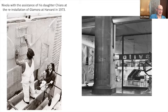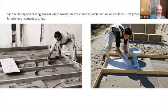So this picture on the left is the reinstallation of the Olivetti piece at Harvard. And the young woman on the scaffold with him is one of his daughters, who acted as an assistant in this process. And here, I love these shots. These give you a real clear idea of what he's about.